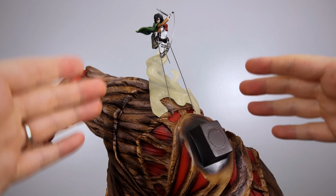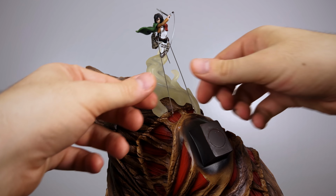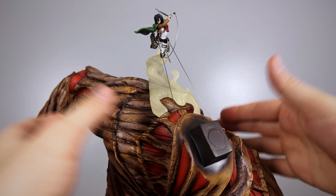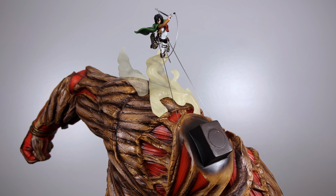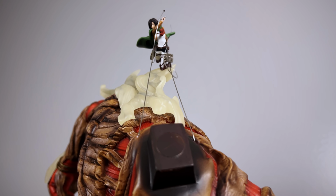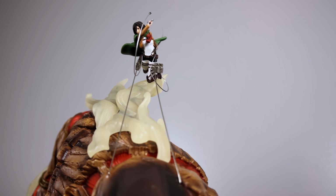So she connects to that piece of smoke on the back, and then also you have to take these metal parts and go into those holes that were drilled into the back of his neck. So it truly does look like she's connecting to the back of the nape of the neck. Just like Eren, we also have these smoke pieces that were sculpted separately, and here is an awesome little downward angle where you can see how she is very dynamic, how she's jumping mid-air like that.